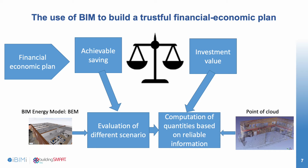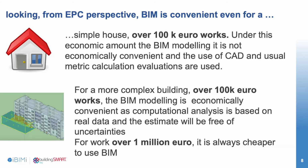The use of BIM for energy performance contracting is a means to build a trustful balance between the achievable saving and investment value because it is based on reliable data. The point cloud can provide very faithful geometrical information, while other advanced techniques can provide the exact position of the different HVAC systems. On this basis, the evaluation of different scenarios can be made and reliable computational data can be obtained through BIM 4D and BIM 5D. This is very important for the owner, who can make informed decisions.